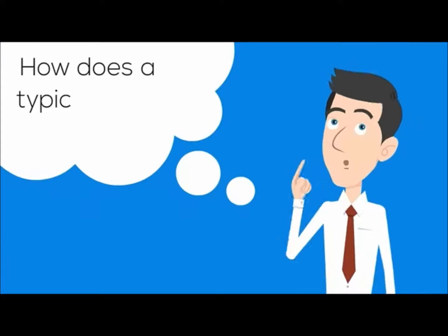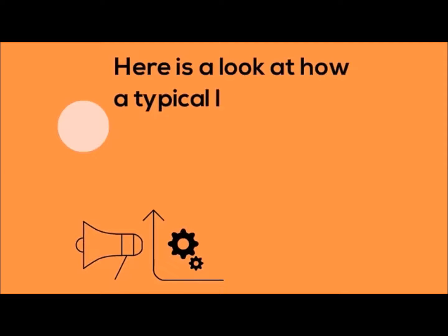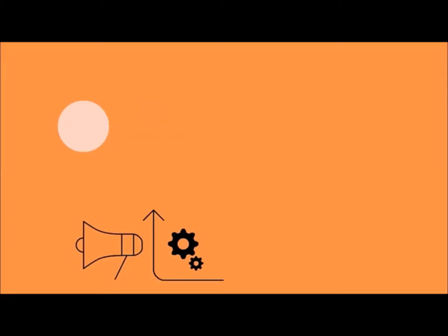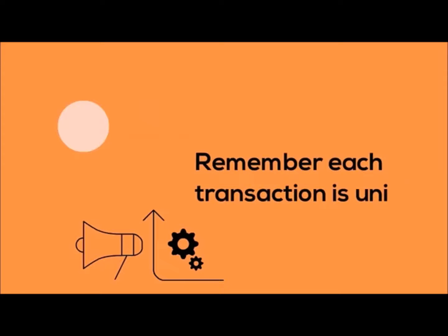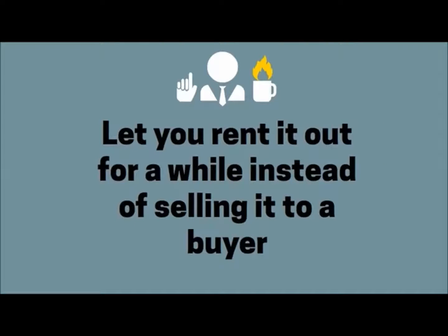How does a typical lease option work? Here's a look at how a typical lease option works. First, remember each transaction is unique, and these are just some of the characteristics that are common to a lease option, which means these things may or may not apply to you, but they probably will. First, you have to have a seller that is willing and able to offer a lease option. That means they have to be willing to let you rent it out for a while instead of selling it to a buyer that is ready to go now.